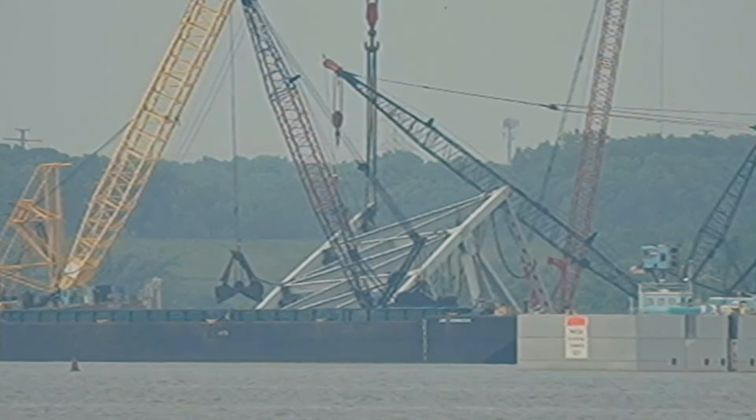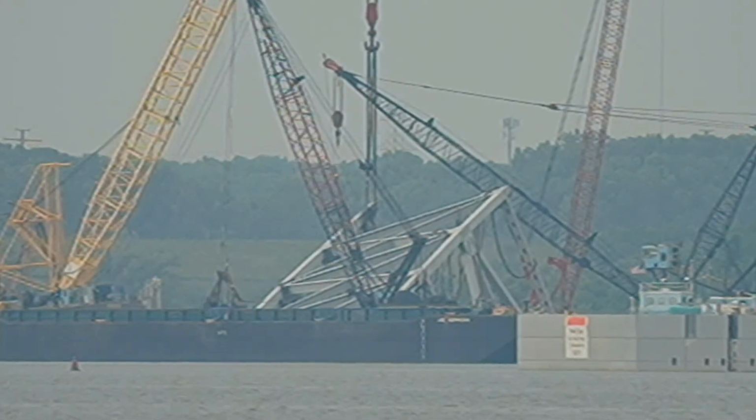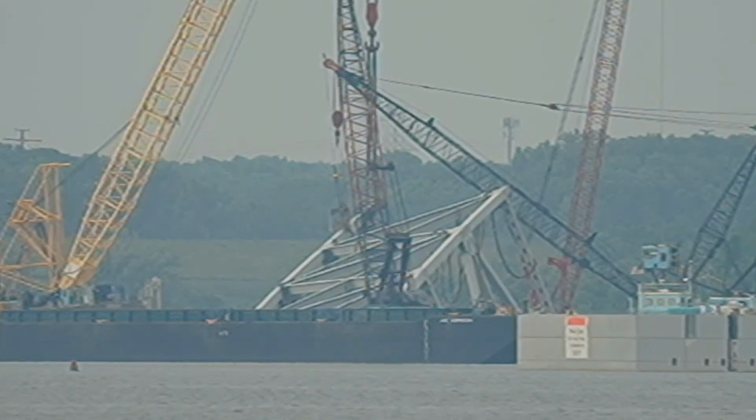Continuing to watch here. As it looks like Don John's crews are in the process of cutting a piece off the corner of that span.